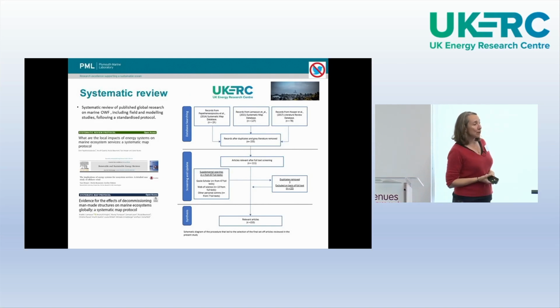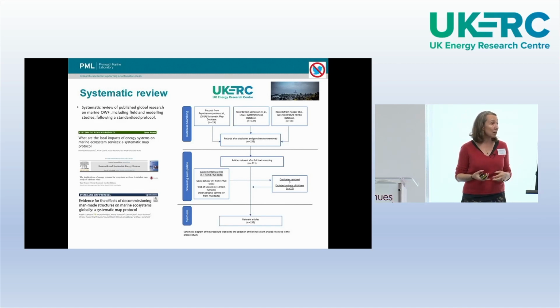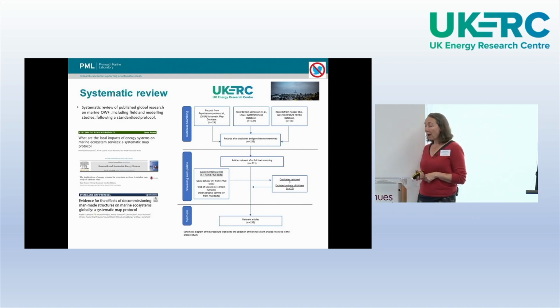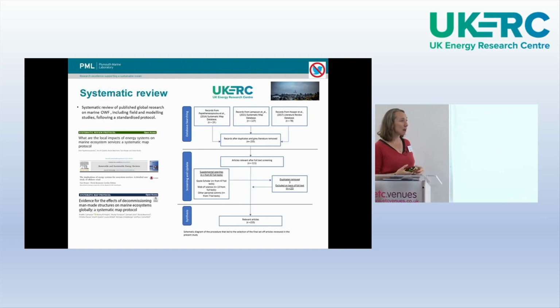The systematic review that he's been undertaking actually builds on work that we've been doing at Plymouth Marine Lab and within UKERC, and with lots of people in this room, over the last 10 years. So we're not new to this space, but this is an up-to-date review.